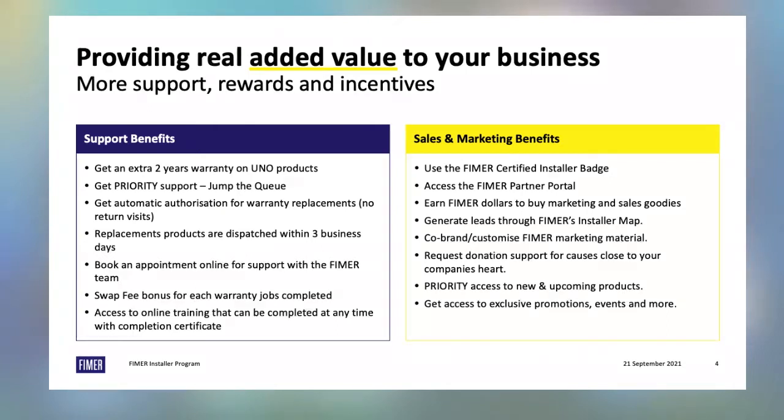That will help them not only from a business point of view, but also selling products to their customers and also their after-sales service. So you get things like additional warranty on some of our products. If you need support, you can jump the queue and get support ahead of people who aren't on our program. So you can get some extra money for doing a swap for our inverters above the standard fee. You've got online training courses. You've got access to marketing materials, data sheets, which you can co-brand with their own logo for giving to their customers. And our FEMA partner portal is where you can access all of this information and register yourself. And in addition to that, we have a scheme where if you complete certain activities, you can earn FEMA dollars, which are redeemable to get merchandise and other things for your organisation.